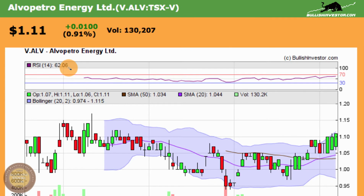And the relative strength index, probably the most commonly used gauge of momentum, is going right along with the Slow Stow, holding the upper half of the indicator, saying the bulls are in control. And going forward, we'll want to see it hold that 50 mark as our crossover point between bullishness and bearishness.